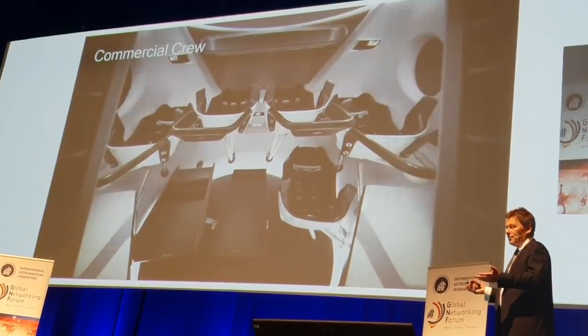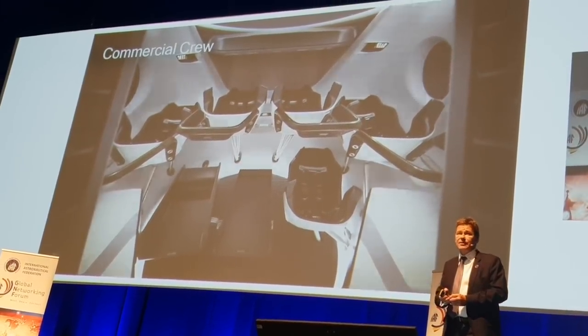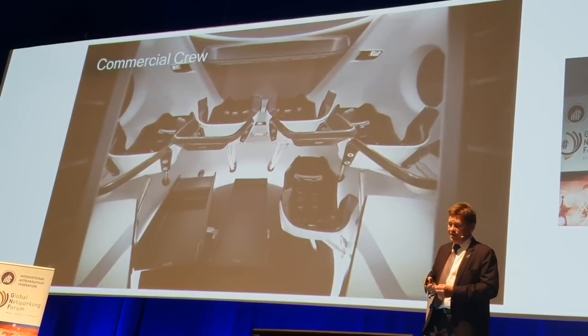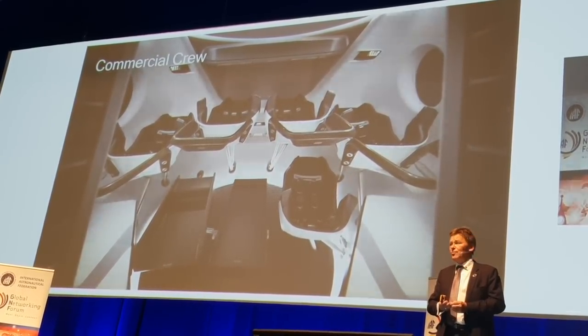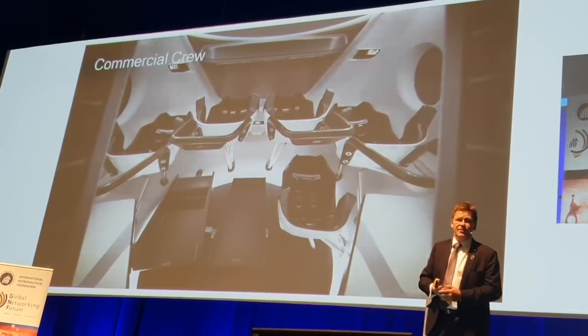All right, so this is how the new Dragon looks inside. We're getting close to that. We're working hard to get this done this year, but at this time, the hardware might be ready. We might still have to do some work on the paperwork and certification side of it. It's going to be a close call whether we fly this year or not.